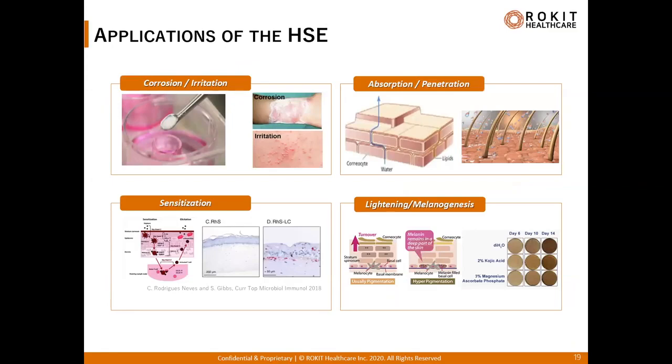But the applications of the HSE are really diverse, and I tried to pick out just a few snippets of applications that have been done using the HSE. And these applications could be divided largely into three categories. One is the in vitro efficacy test model for toxicological testing and evaluation of novel drugs or topical agents that have been developed. Second is in vitro models for skin physiology or disease modeling, just better understanding how the human skin behaves. And third is the in vivo model for potentially transplantation and skin regeneration.